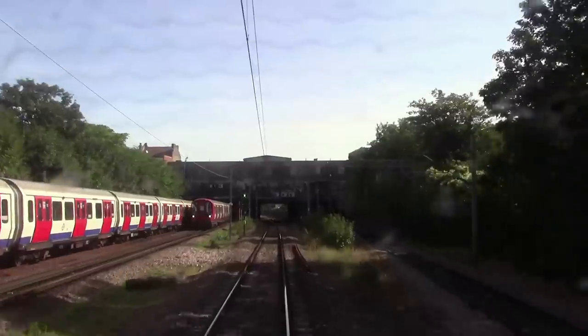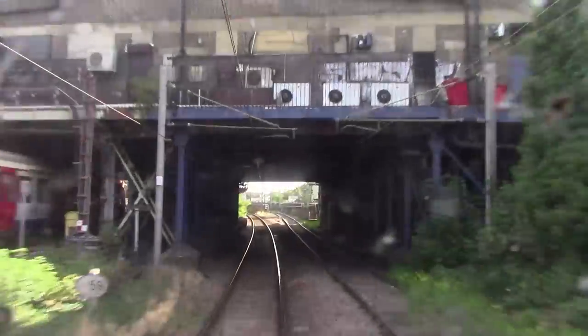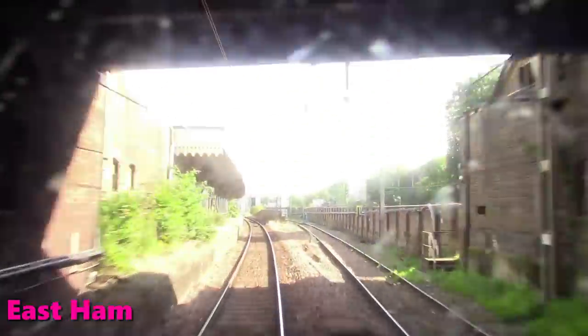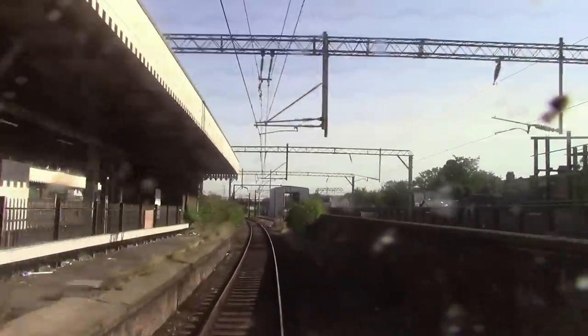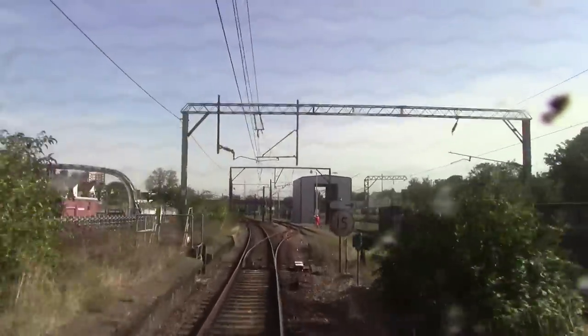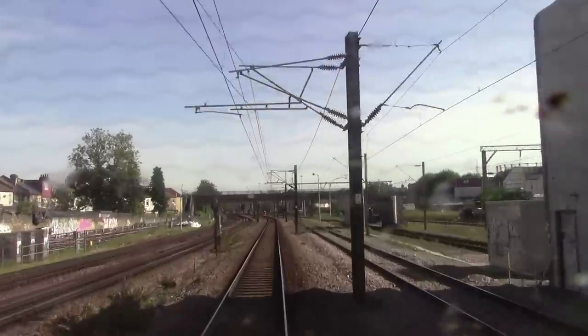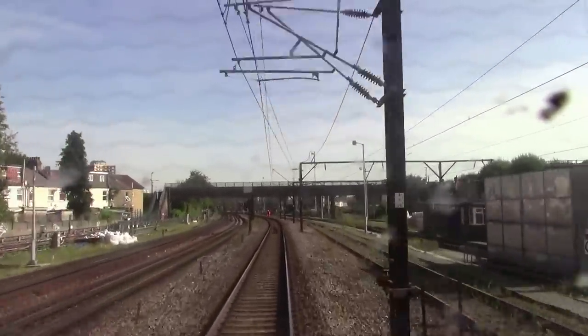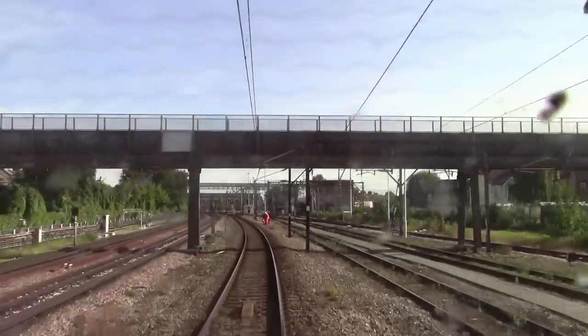To your left you can see the old rusty steam-aid water tank. The old platforms of East Ham, like all the others, were taken out of use in 1962 after 104 years of service. As we have heard, East Ham was the end of the district's electrification in 1905. The four rails extended to Barking in 1908.